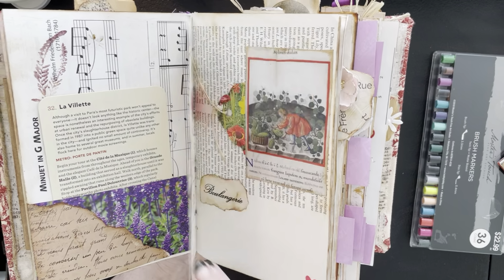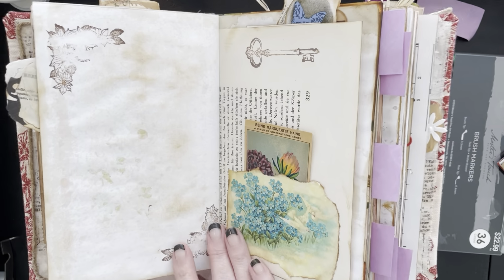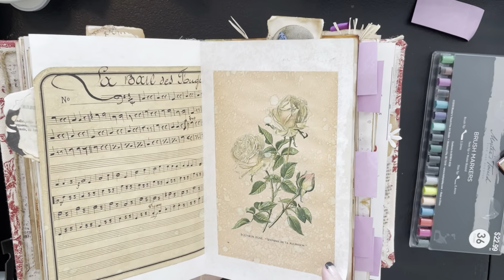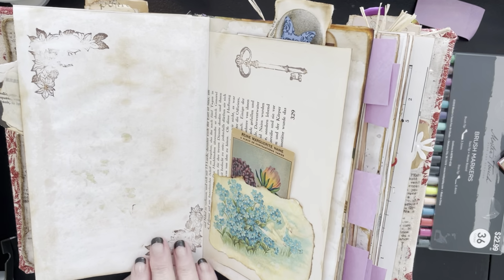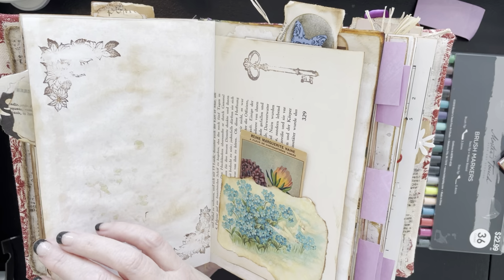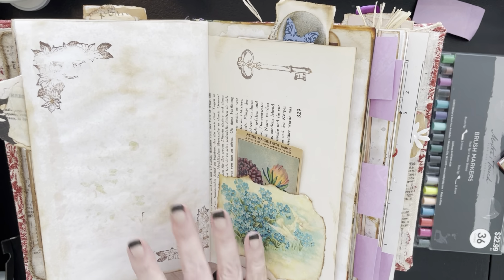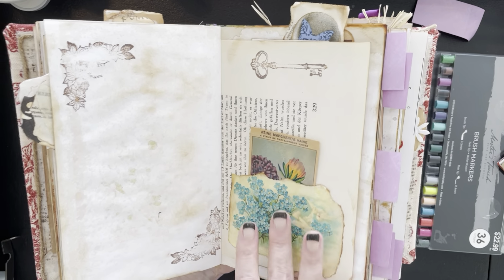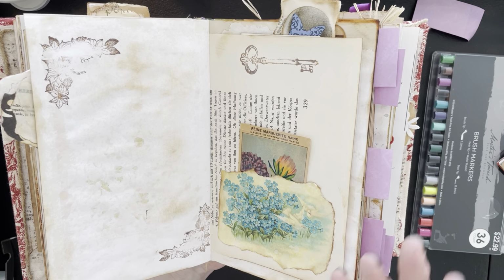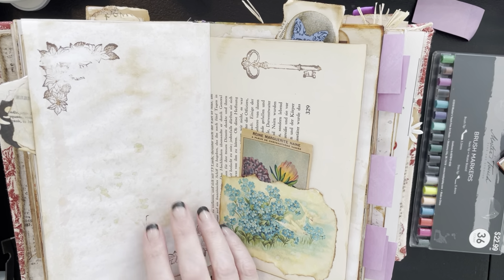Down here, same thing. We've got a pretty journaling page. It's just the other side of a digital image. So it bleeds through a little bit, but I kind of like that because you get a hint of the color that's going on the opposite side. It gives you a little direction of where you might want to go to decorate this. You don't have to.